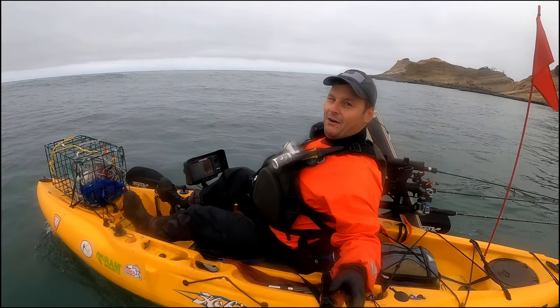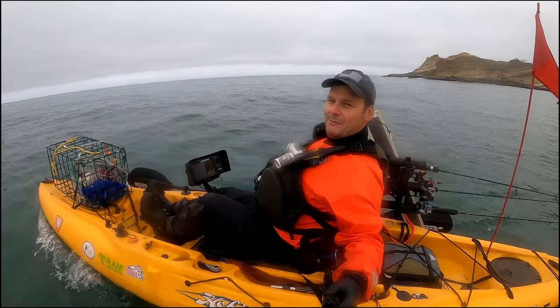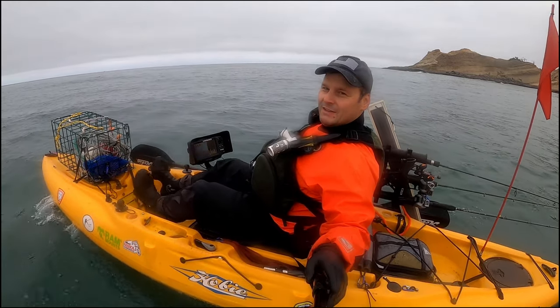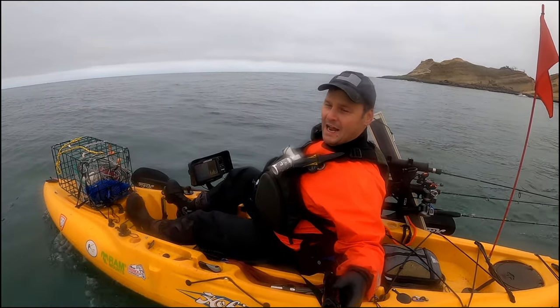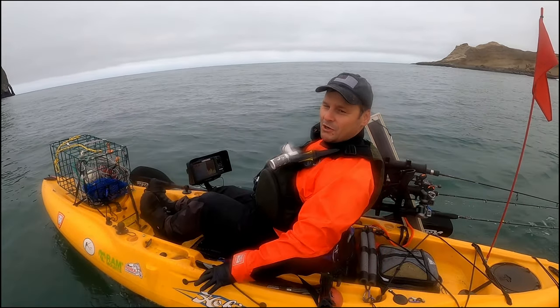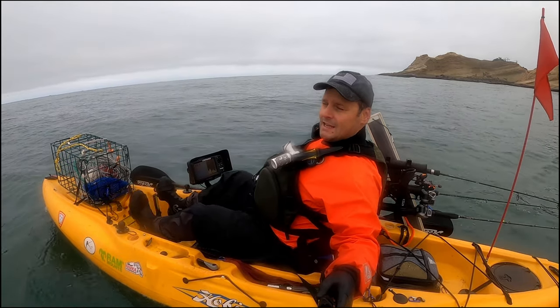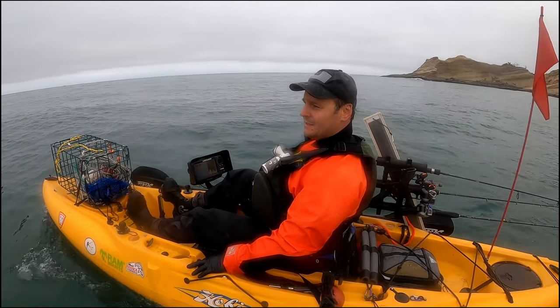Well, we finally made it out. It was a little squirrely. My buddy Lauren and a couple other guys all rolled their boats on the way out. The surf is pretty tricky. It's a minus 2.0 tide, which means the surf is really, really low. So there's a big trough that was scary, but I got it out.